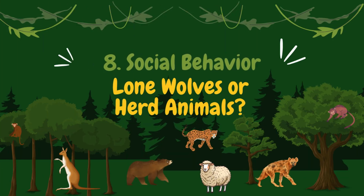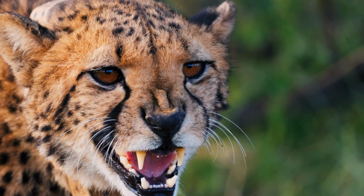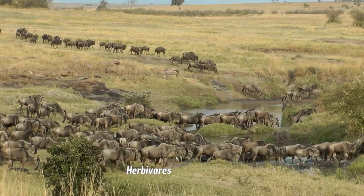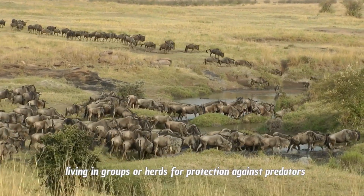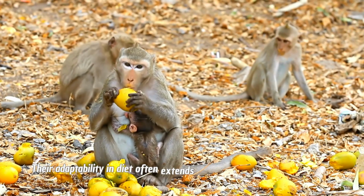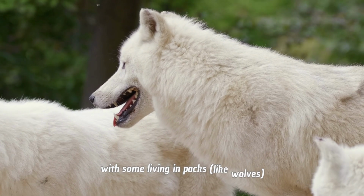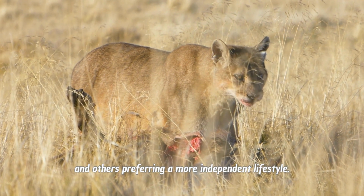Eight, social behavior: lone wolves or herd animals. Carnivores often lead solitary lives, especially the top predators who don't need to share their territory. Herbivores are more social, living in groups or herds for protection against predators. Omnivores can be social or solitary, depending on the species. Their adaptability in diet often extends to their social structures as well, with some living in packs, like wolves, and others preferring a more independent lifestyle.